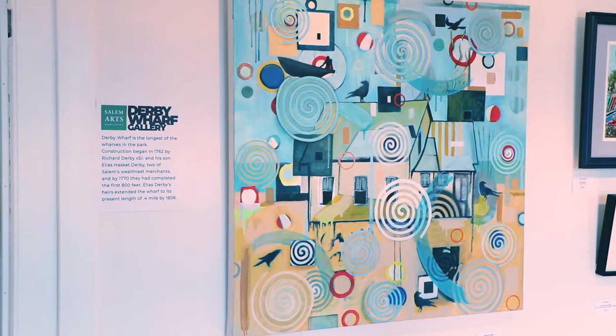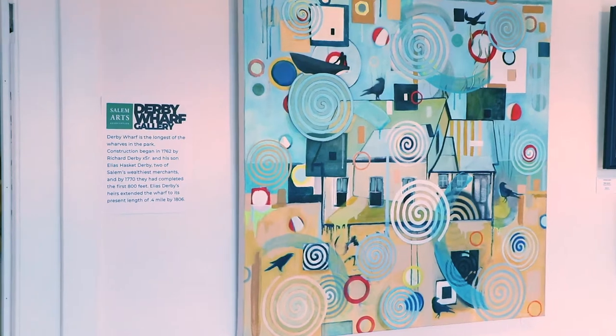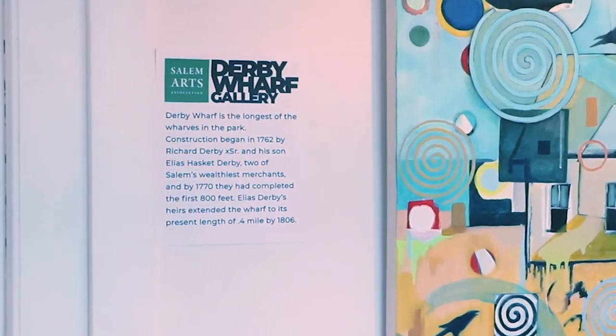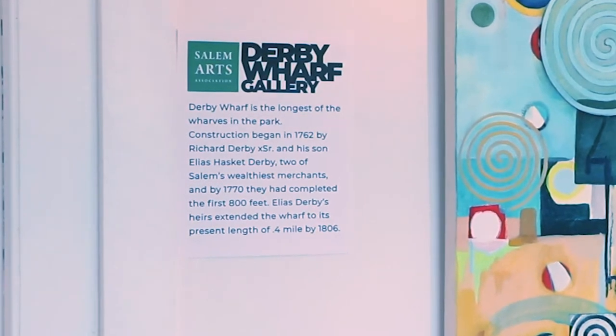As we walk through the galleries today, I'm going to introduce the galleries. We're going to start here. We are in the Derby Wharf Gallery. We've named all of our galleries around the local wharves, and as we go through, I'll introduce each one. We were inspired by our surroundings here, and I think that was a nice way to celebrate the community and the neighborhood that we're in.